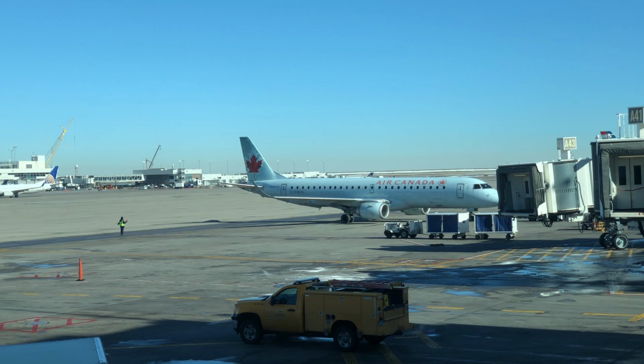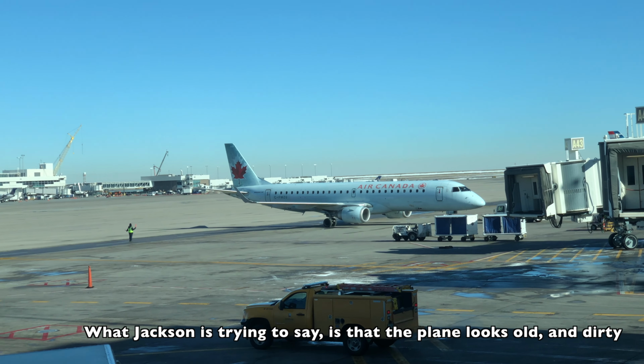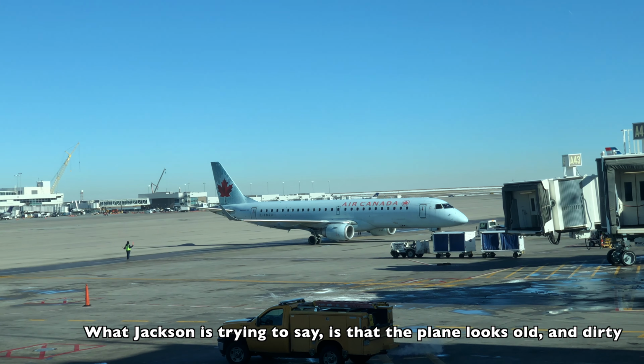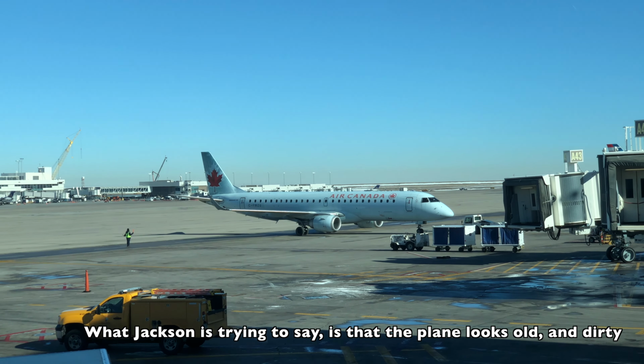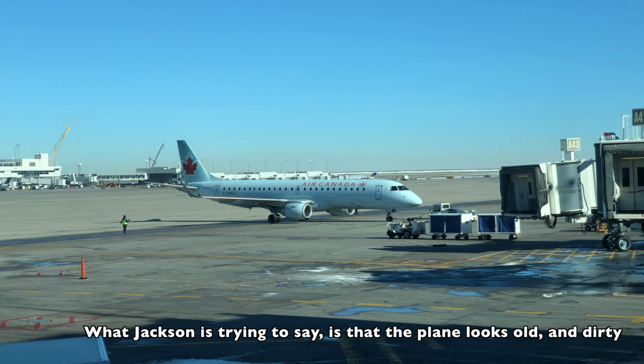Jesus, that plane looks old, damaged, and disgruntled. I don't know why disgruntled, but it does. Where's it bound? Canada? Probably.